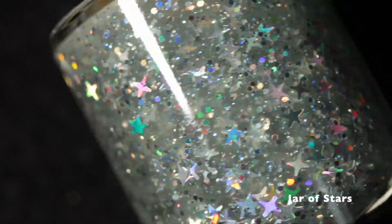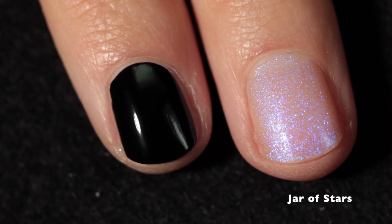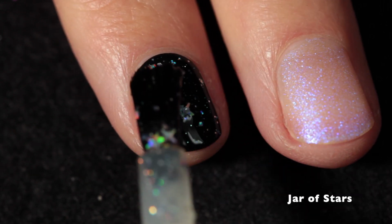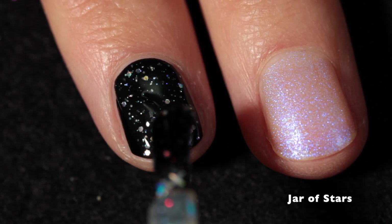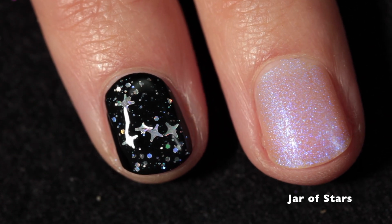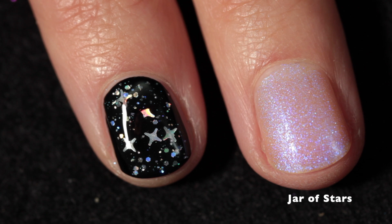And last but not least, this might be my favorite. We have Jar of Stars, which is a clear base with a mix of blue holographic glitters and a mix of micro silver holographic glitters and mini stars and 4-point stars. So again, showing this over a black cream, which really lets everything pop. And a ton of glitters come out on that first brush.